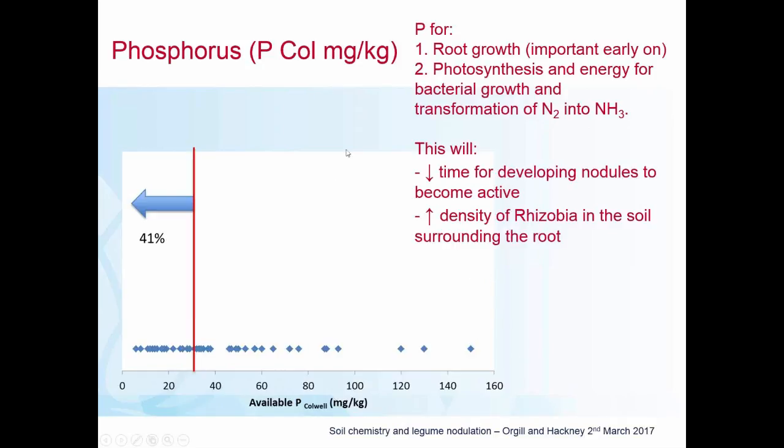So if we think about the role of phosphorus, if we've got adequate phosphorus in the soil, we facilitate a timely development of nodules so that they're active and fixing nitrogen for longer while the legumes are growing. And we also have a higher density of rhizobia in the soil surrounding the roots, which is obviously really important because the plants are pumping out those really important sugars, which attracts microbes close to the root systems.